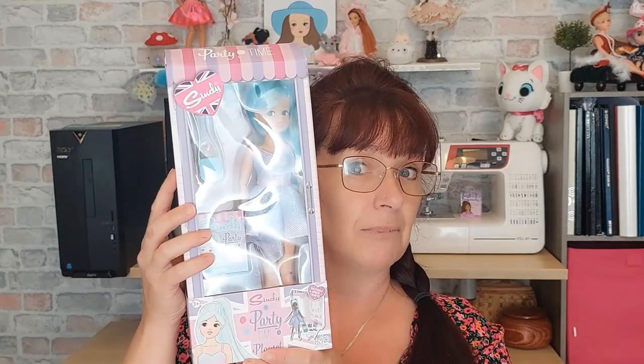So I'm going to be doing this one now because I think I missed a few details off because I had a little bit of a distraction. We're going to be looking at this little girl here with the most amazing colour hair. I don't know if you want to call it blue, turquoise, mermaid-esque perhaps. And this is Party Time. I keep getting the names the wrong way around. This is Party Time. So we're going to look at Party Time.